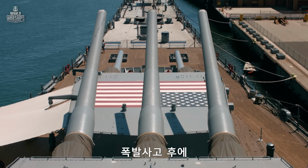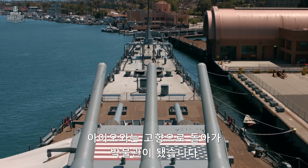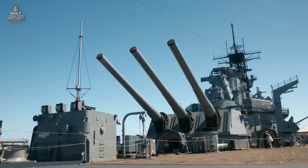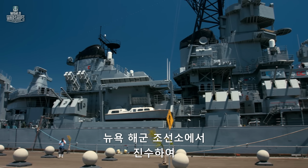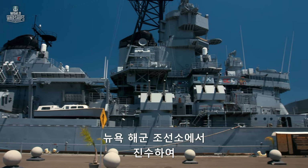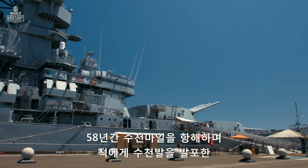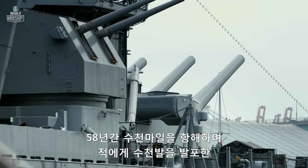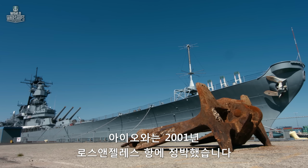Having recovered from the tragedy, the battleship returned home and joined the reserve fleet. In 2001, 58 years since her launch by the New York Naval Shipyard, after she had crossed tens of thousands of miles and fired thousands of shells at the enemies, battleship Iowa was berthed in the port of Los Angeles.